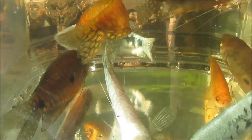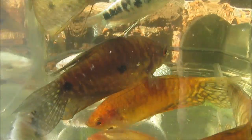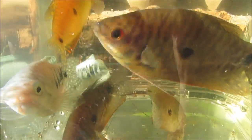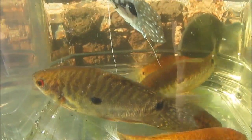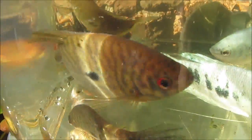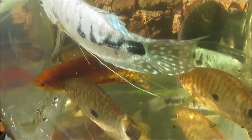Not to mention, being members of the anabantid or labyrinth fish family, they do come up to the surface and breathe atmospheric air. Therefore, they're a little bit more tolerant of water that's depleted oxygen-wise. You should still keep their water clean, however. For my tubs that I run without filters, they're ideally suited for slow-moving or still water.